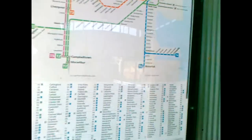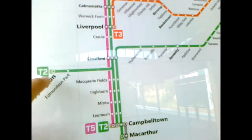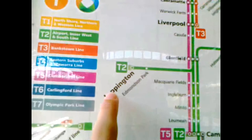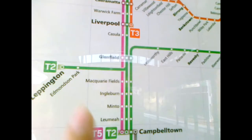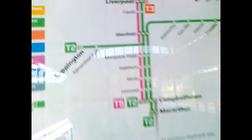or a K-Set. Down here we have the newest part of our network, Edmondson Park and Leppington. That's actually meant to be the South West Rail Link, but it's actually connected with the Inner West and South Line, which is not meant to be.